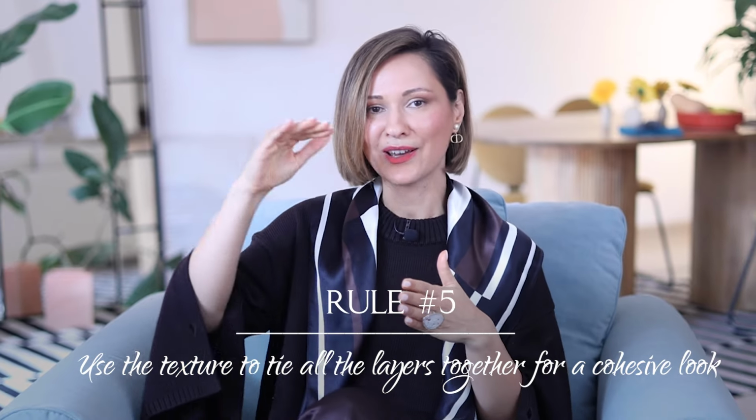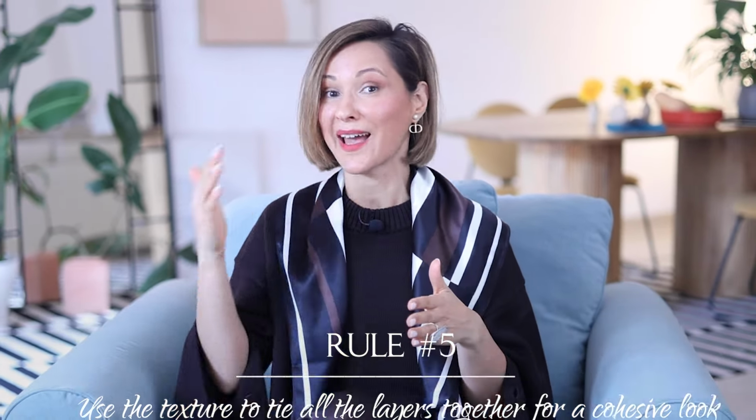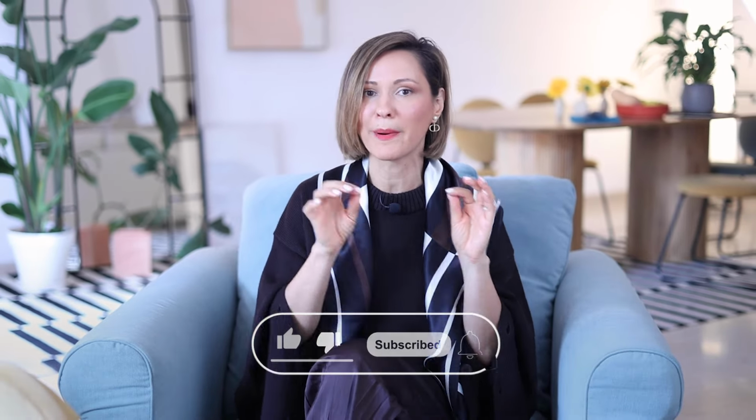Now let's switch gears and move to a more creative layering for the advanced users out there. Rule number 5, use a texture to tie all the layers together for a cohesive look. So we're starting with the same outfit as the one before, but what I want you to focus on here and what really makes this outfit work is tying both layers together by choosing the same texture, a rib knit fabric.